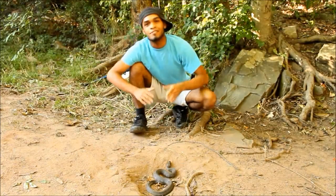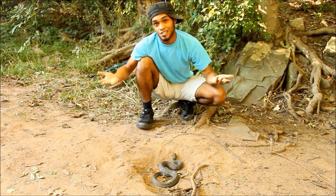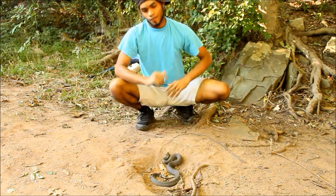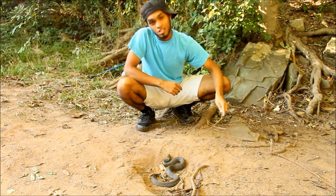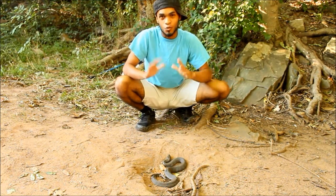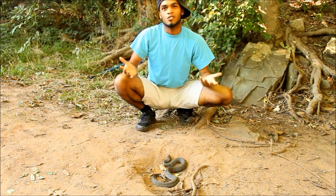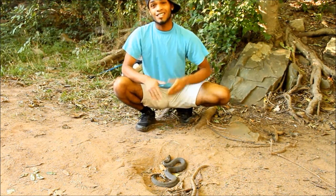Okay, so we have a very, very pissed off water snake in front of us, as you can see. Which is pretty much a common trait for water snakes. Everyone knows that they're just wicked aggressive sometimes. But every once in a while, you get one that's just like a puppy dog, sort of. Not in this case, though.